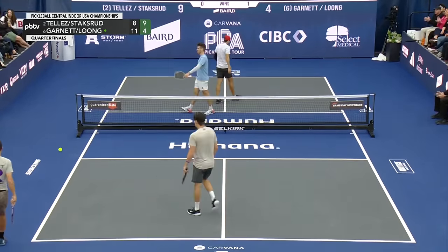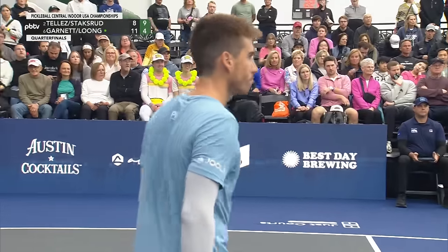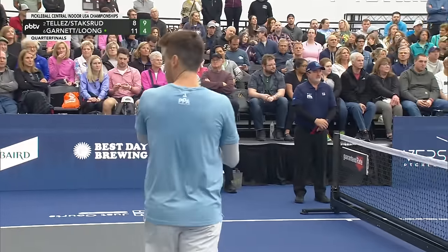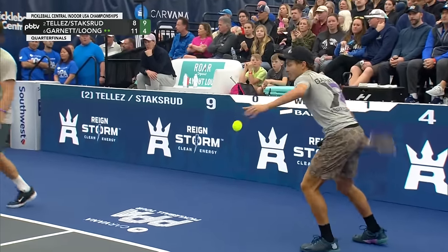Earning pressure from Sven. Yeah, and I think that forced Loong into the lob. He sees Federico move and then kind of changes his mind and looks for a different shot. And in the moment, that's very tough to do.